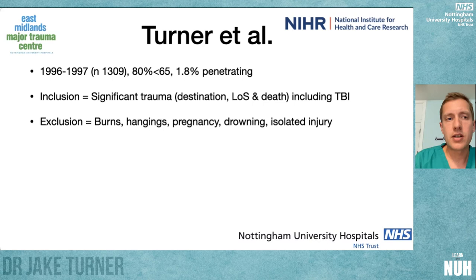Turner et al, not me, thankfully, I'm not that old, in the late 90s, much less penetrating, so mostly blunt trauma, so that's great, and actually a much wider range of ages, which again is fantastic. So that's probably a bit more representative of the major trauma cases that we'd expect in the Midlands, certainly. Their definition of major trauma was pretty loose. It's basically if they went to ITU, how long they stayed in hospital, and if they died. So there was no injury severity scoring. This is pre-TARN days. They did include traumatic brain injuries, which is great.